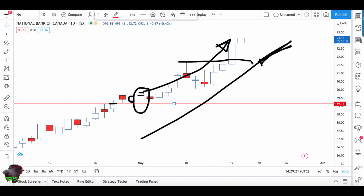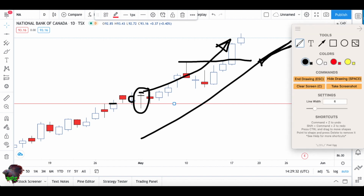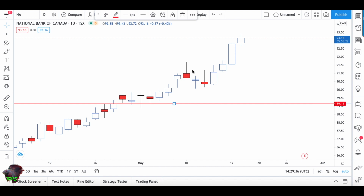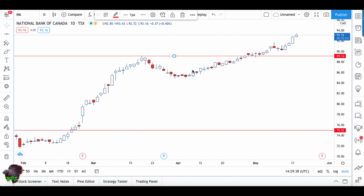This is another level we have to look at, and it's right there. And the candle just breaks out here. We had a breakout nicely with this candle here. Probably on a lower time frame, we had a nice entry into this market again. So we are still looking at bullish continuation on National Bank of Canada.